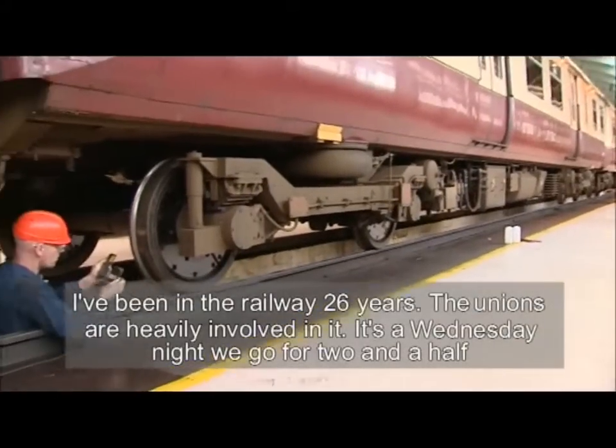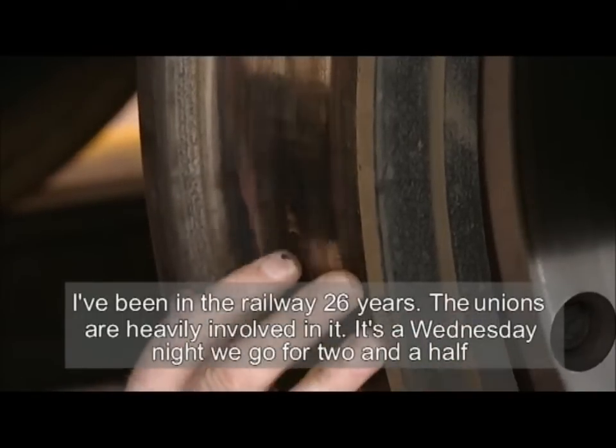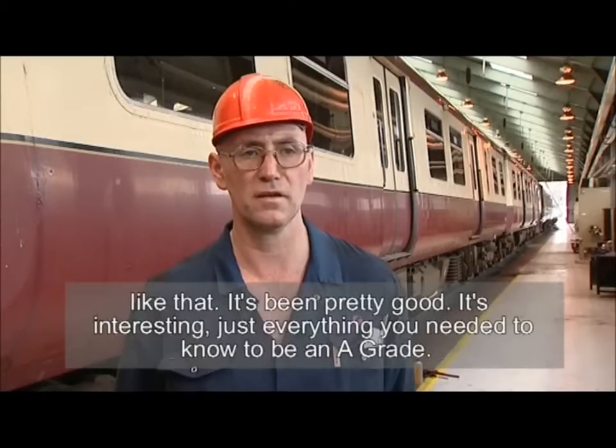I've been in the railway 26 years. The unions are involved in it, heavily involved in it. It's a Wednesday night, we go for 2.5 hours. And they've come up and asked how everybody's getting on, and if anybody's needing extra support or anything like that. It's been pretty good.